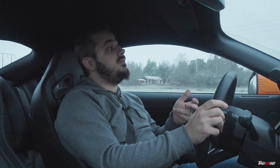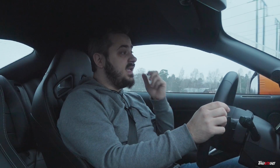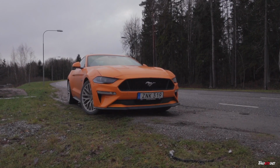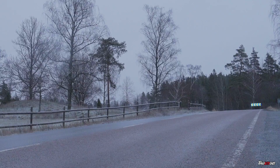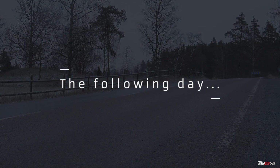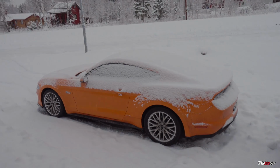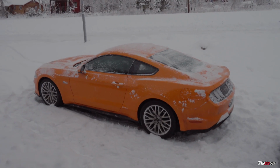It's still fun though to drive this car on B roads. Throttle response is instant, there's zero delay. You have plenty of raw power, but it's clearly not designed for this. Damn. A bit better. Time for cold start.